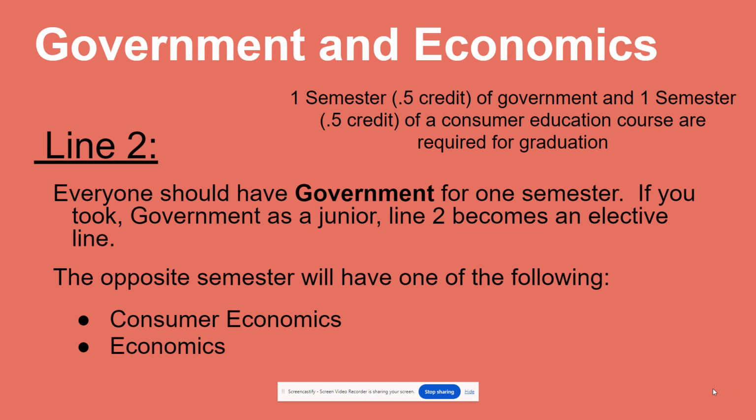For line 2, all students have to take 1 semester of government and 1 semester of consumer education. Government has already been pre-selected for you, and you cannot change government on your form. Only your counselor can do so. If you took government or a version of consumer education as a junior, then line 2 becomes an elective opening, and you will need to write a note to your counselor in the notes and questions area to indicate which course you would like to take in place of that econ and/or government. If you want to be a midterm graduate and you were selected to have government second semester, then in an elective line for semester 1, you will need to type government.